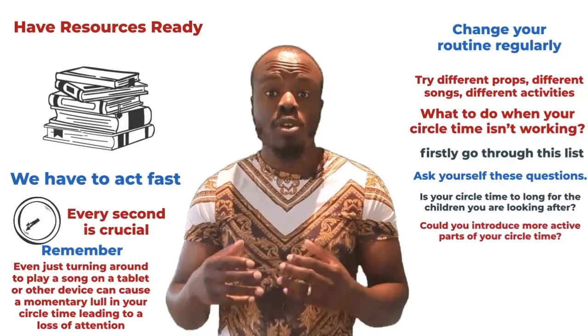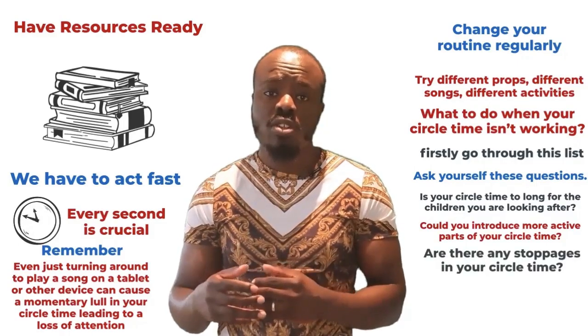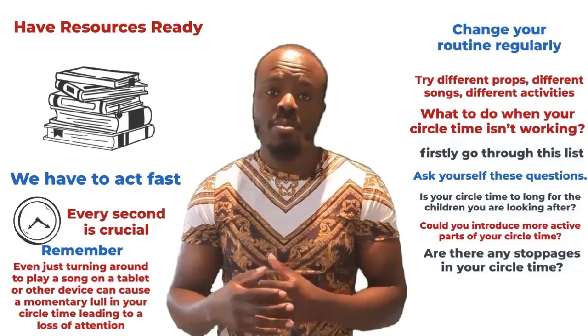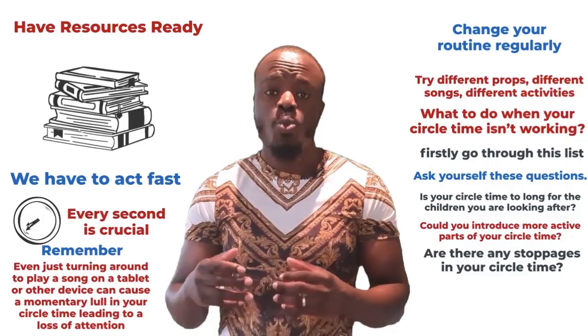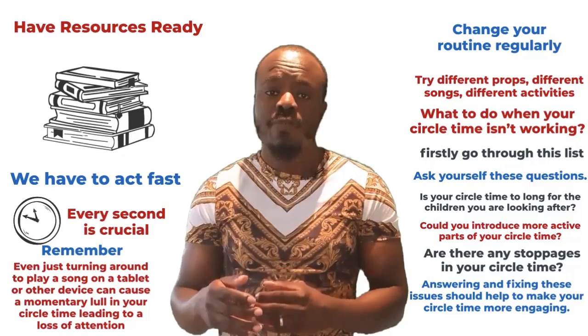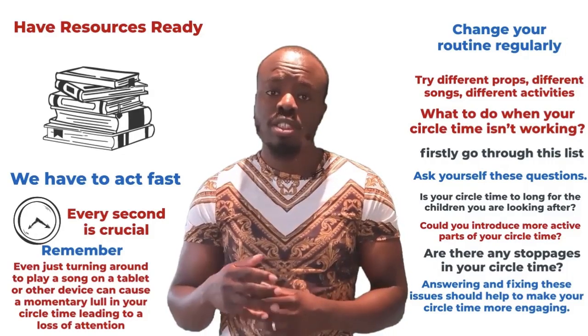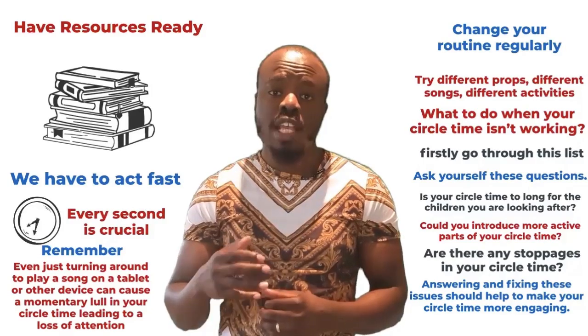Could you introduce more active parts of your circle time? Are there any stoppages in your circle time or lull periods that you can remove? For example, where you're getting resources ready. And when was the last time you changed your circle time routine? Answering and fixing these issues should make your circle time routine more engaging and should help you to create a circle time routine that works.